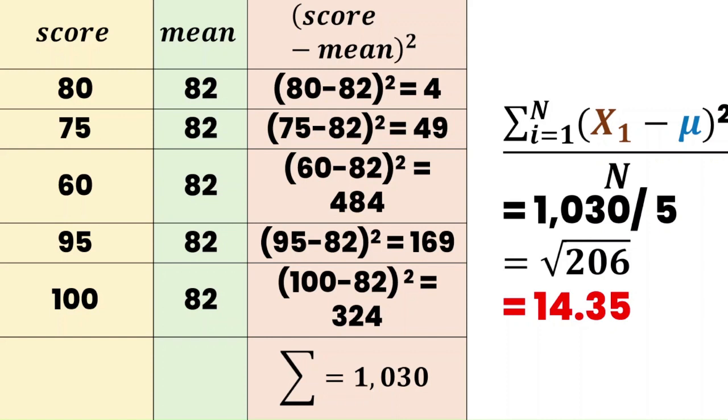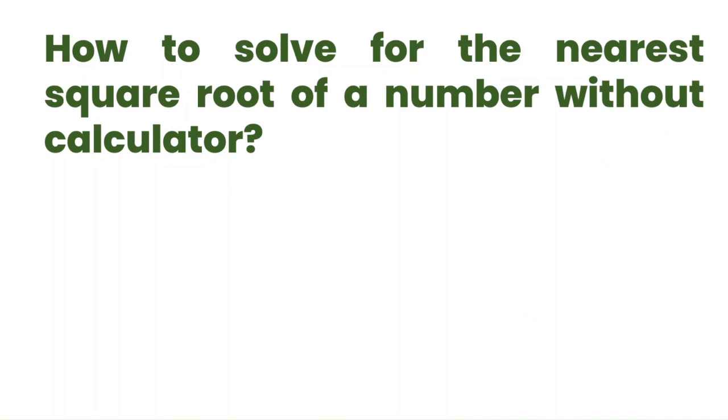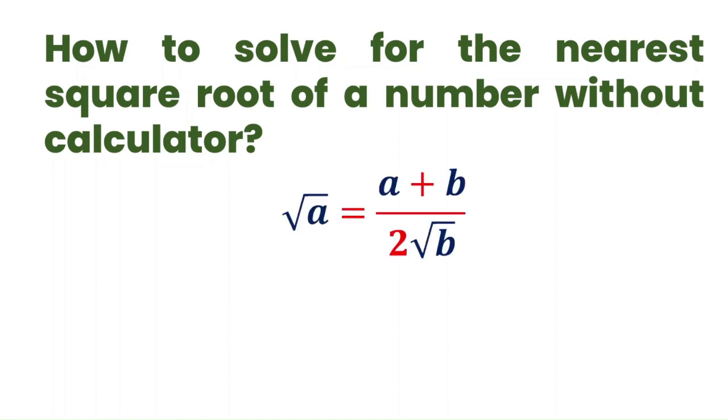Yung variance kanina, gumawa tayo ng table, 3 columns. Kinuha muna natin ang mean, minus sa bawat score, pagkatapos i-square siya, and then tinotal natin, and then dinivide natin kung ilan sila lahat. Pagkatapos, the final step, kasi standard deviation ang hinahanap, square root natin siya. So, 14.35. Nung tanong, paano ba mag-square root ng isang number na walang calculator? Kapag ang number hindi perfect square, kasi perfect square, alam naman natin, we don't really need calculators for perfect square. Sa mga hindi perfect square, for example, tulad ng 206, how do we know the root for 206?